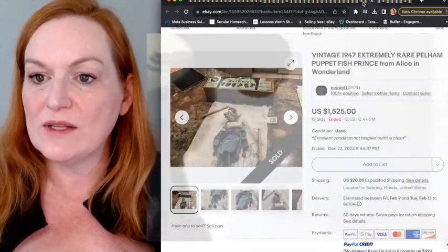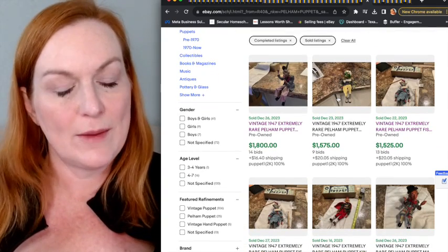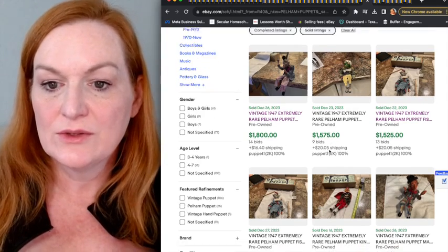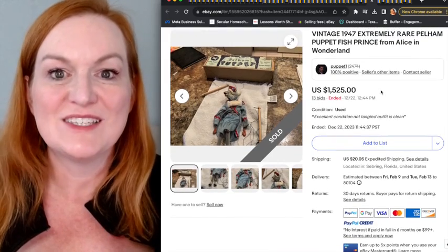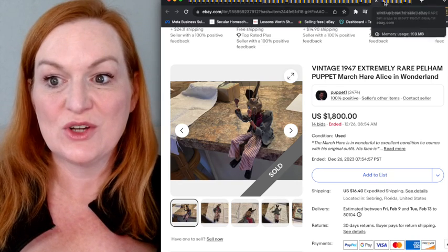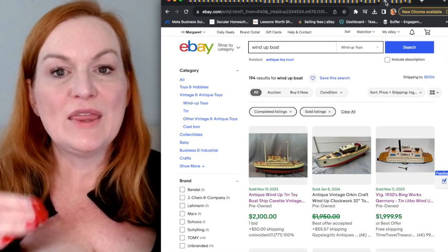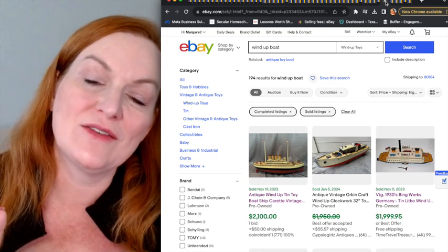But the ones that I kept seeing, especially that sold recently, looked like the same seller perhaps had a collection, and a lot of them were the Alice in Wonderland ones. So from the story, not necessarily the Disney. So the Fish Prince, and then we're looking at the March Hare, $1,800. The Frog Prince.